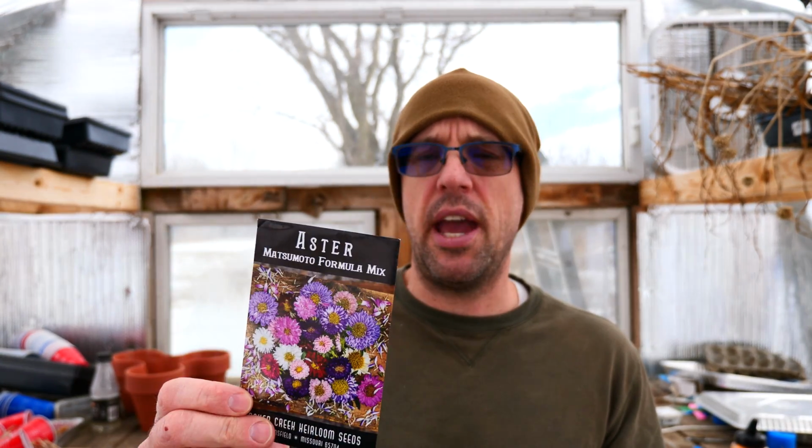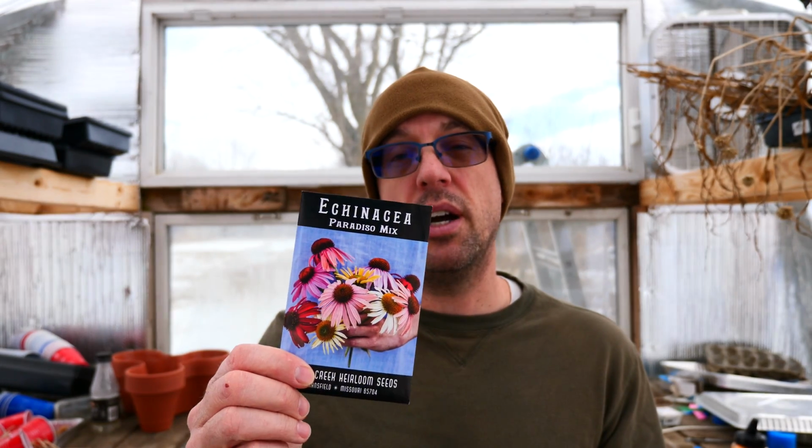Another one, asters. We absolutely love the asters we grew this year, so we decided, hey, you know what? Might as well go ahead and get some more, right? The bees love the asters too. Took a lot of pictures of bees on our asters. Went ahead and got some multicolor echinacea. Once again, great herbal remedies, great medicinal uses. So really wanted to get some more of the echinacea.